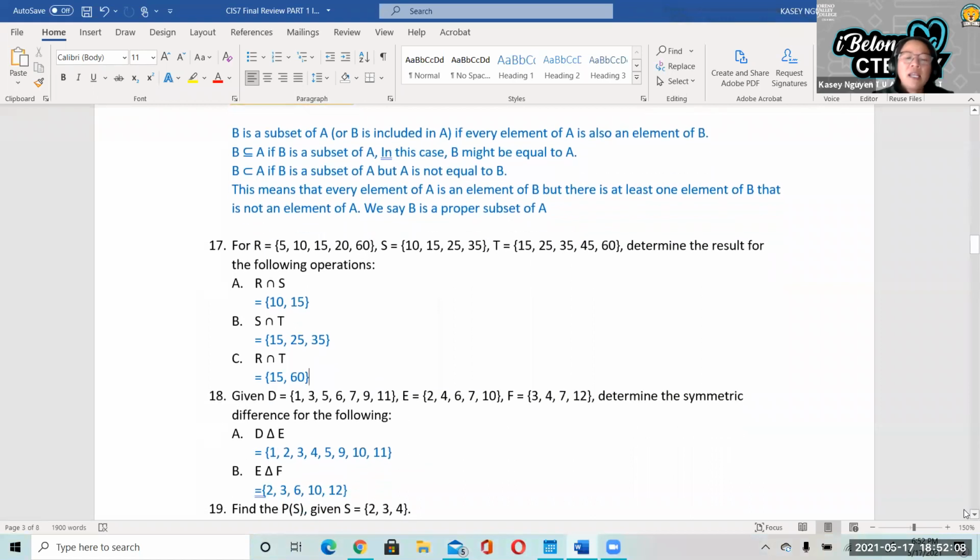Then for 18, given D is 1, 3, 5, 6, 7, 9, and 11, E is 2, 4, 6, 7, 10, and F is 3, 4, 7, 12, we need to determine the symmetric difference for D and E. Symmetric difference is not the same as when we're looking at just difference. Symmetric difference is where we combine the differences from both sets.